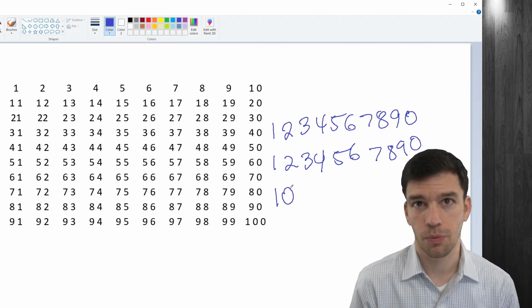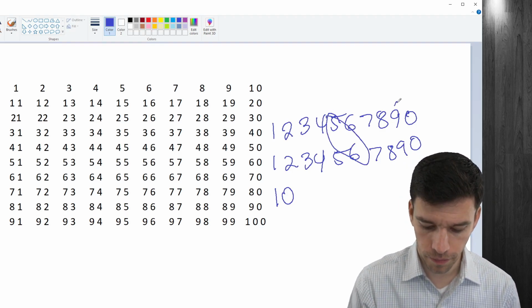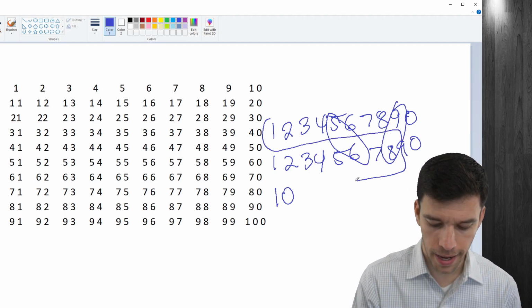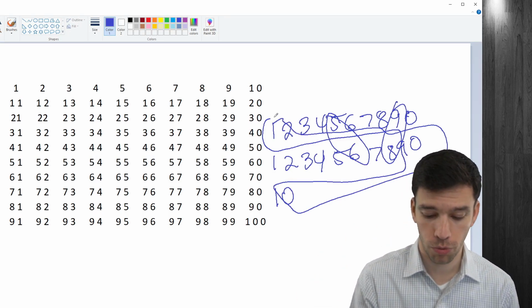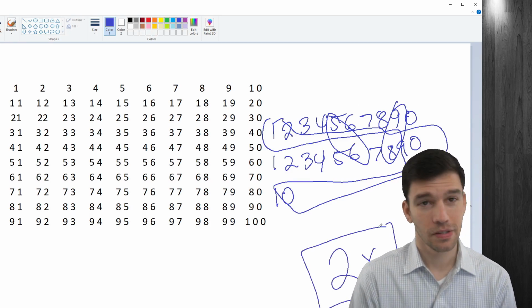So for example, if I say, where's 56? It's right there. If I say, where is 98? It's right there. Where's 100? So it's right there. So you have all combination of numbers within these 3 rows, and you only wrote 8 2 times. So the answer is 2.